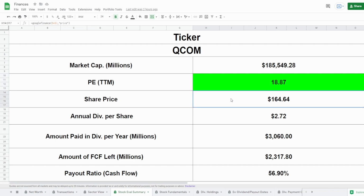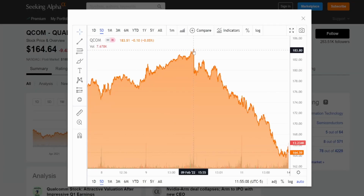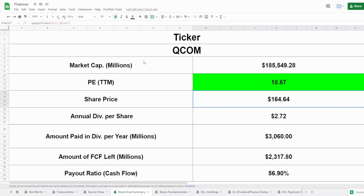Current share price, guys, is $164.64. Now, recently, within the past 5 days, this company has actually gone a significant ways down, all the way from $184 on February 9th, all the way to now, as we just saw, $164.59. So even with this drop, we're going to see if this is now the correct amount that we should be paying, or should we wait for this to fall a little bit more.